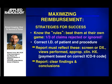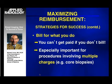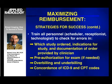We can audit our coding and billing. This is another way to respond to the regulatory minefield, and to do that requires a very, very simple way to maintain quality. But just be aware of the fact that about 1/3 of your claims are being either rejected or ignored. You may not know it, but it's happening. And for a whole variety of reasons, the third-party payers, you know that. If you don't have the right ID, you don't have the right report that's clear and the conclusions are clear, they will deny or delay you. You must bill for what you do. You can't get paid if you don't bill. So again, if you have multiple charges, look at that.